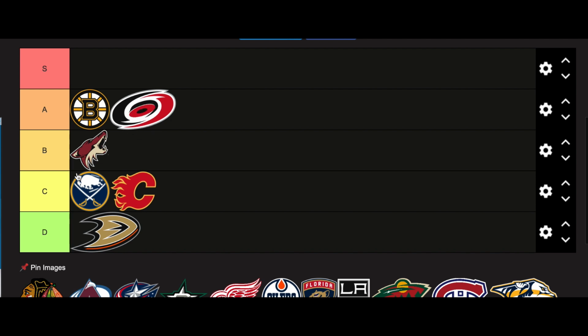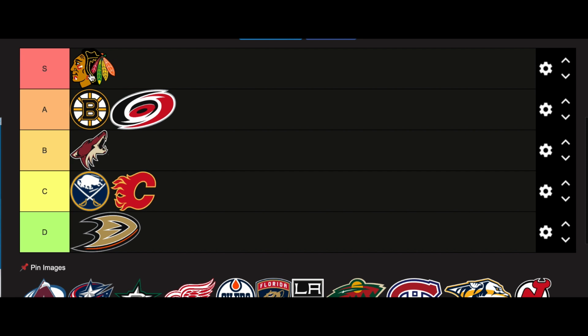This one's an automatic S tier. Some sort of Native American here. Nice design here. Green, yellow, red. Yeah, this is legit. Now, I could totally see this being a logo that gets taken down, like the Redskins, because it offended a Native American tribe or something. But it does look cool. I will say that. Another one in A tier.